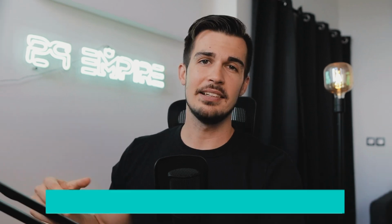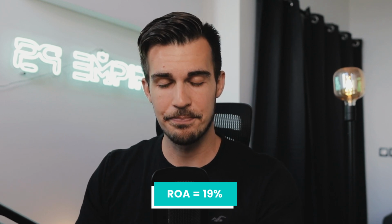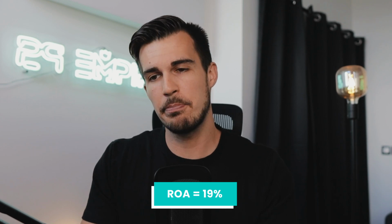So next, let's have a look at the return on equity, which measures the profitability of the lender in relation to the shareholders' equity. It basically measures the efficiency of the amount of money that the shareholders invested into the company, and we can calculate the ROE by taking the profit and dividing it by the equity. So in this case, the result is 19%. Now you might be wondering, is 19% good enough? Well, as with the previous metric, you should compare this to similar companies in the same market. Generally speaking, however, anything below 10% is poor, 14% is general average, so 19% can be considered as quite positive.